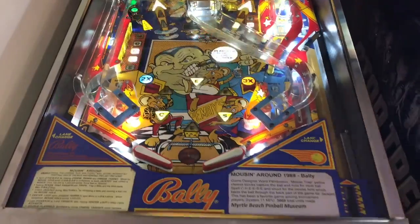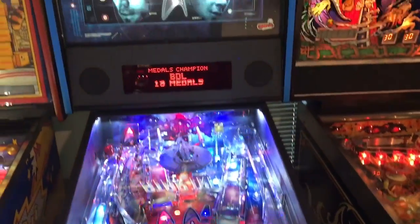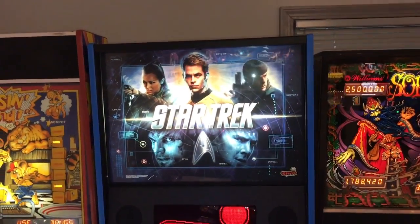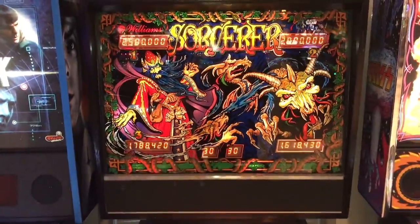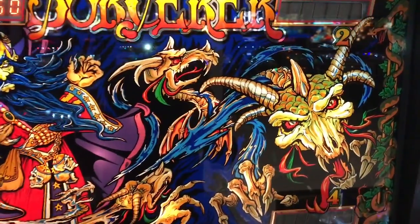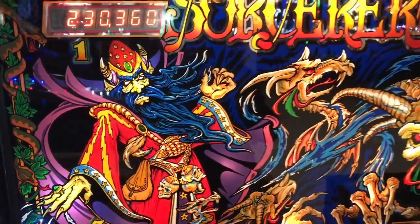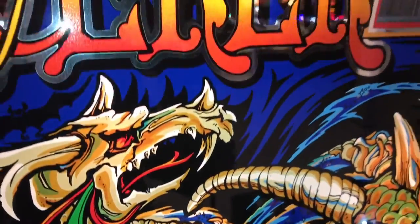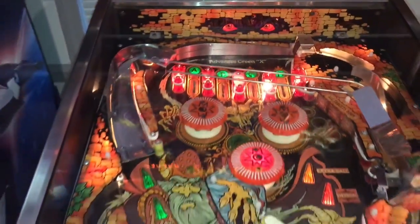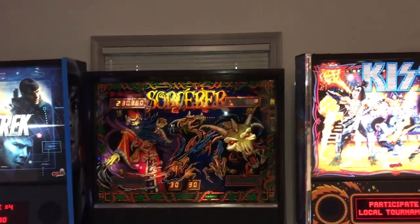1989. Star Trek. Who doesn't know Star Trek? That was a great movie, right? A lot of these you remember as movies and games. Sorcerer. A lot of people remember this as a classic. Look at the artwork on the back of this. Again, a lot of artists' work. They had to draw that, stencil it. It's all mirrored in the back, if you can see. It's also mirrored. And of course, the play field, all that artwork. You are mortal, I am sorcerer.